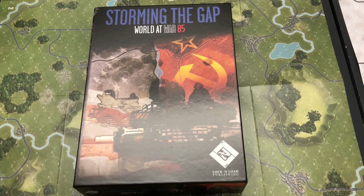Because you're going to see a lot of unboxings. There's one Devin did for an hour, so you can really get a deep dive of what's in this stuff. So 3 boxes actually came: the Solo Assistant, the Storming the Gap main box, and the Storming the Gap expansion pack, which is 3 campaigns. This video is going to talk about just real quick Storming the Gap. What is this game and all that?